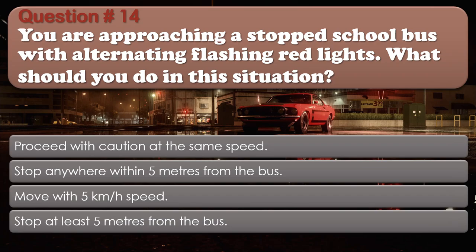Question number 14. You are approaching a stopped school bus with alternating flashing red lights. What should you do in this situation? Proceed with caution at the same speed. Stop anywhere within 5 meters from the bus. Move with 5 kilometers per hour speed. Stop at least 5 meters from the bus. The correct answer is stop at least 5 meters from the bus.